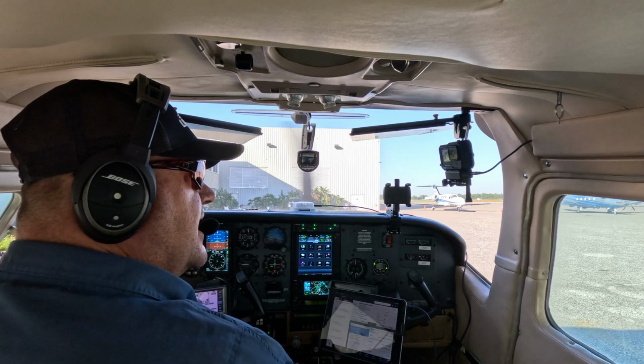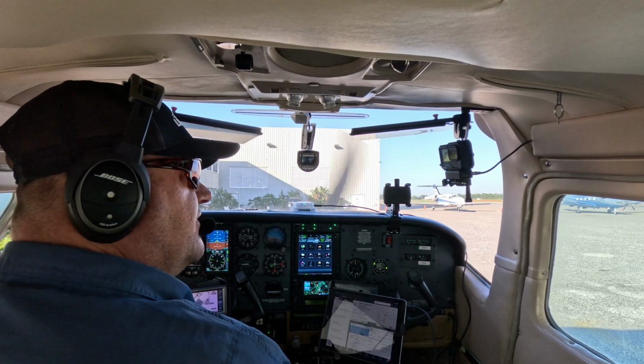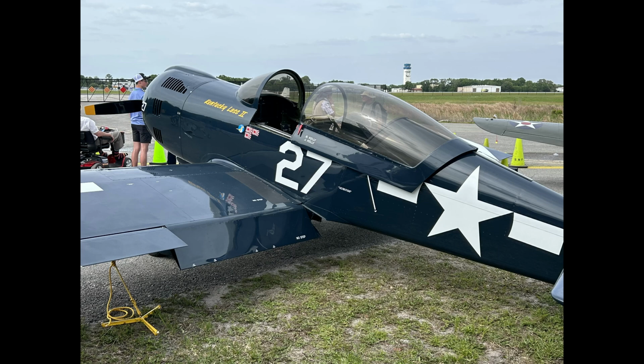We are at Tampa Executive Airport, about to blast off and head home. We're finishing up Sun and Fun. We're going to get in the air and I'm going to show you some of the sights and sounds and some of the things that I was able to capture during the week at Sun and Fun.